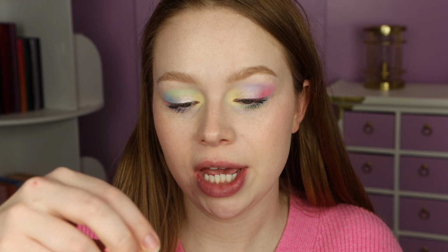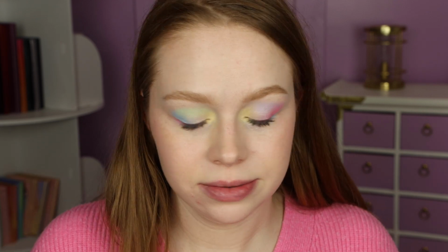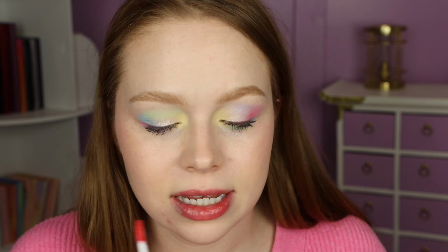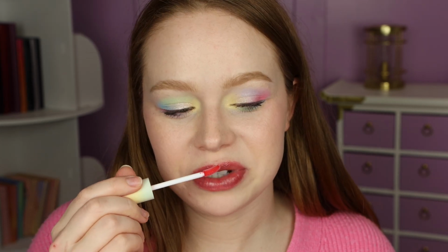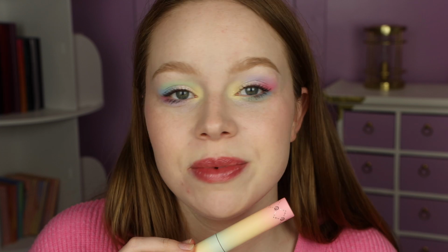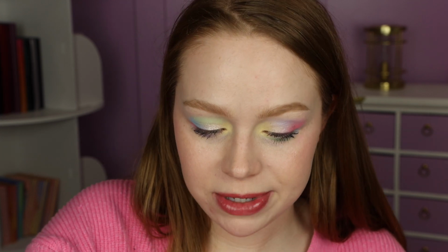Next we have the Shine Gloss in Dahlia. Again, it's giving juicy lip. I don't like the way this one smells for some reason. There's something about it that's like, it's not like it smells like anything in particular. This one seems to have just a tiny bit more pigment to it, but a very similar vibe as Buttercup.